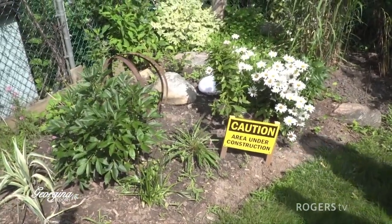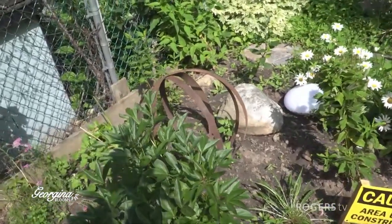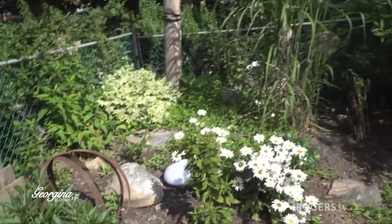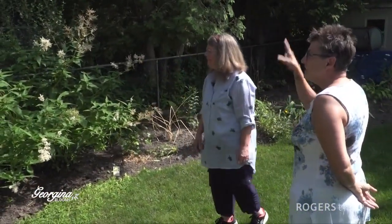I have more behind my shed, and I think I might just do that and put a plant in the middle. That's awesome. That's a good idea. Thank you. I had an idea. And more grass. That'll go ballistic.